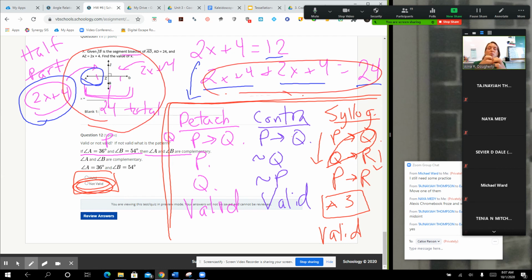Detachment, separate the compound sentence, make 2 new sentences in the same order. Contrapositive, separate that sentence, flip it around and negate them and keep those 2 sentences separate. Or syllogism, you've got 3 separate compound sentences, something repeats that you can cross out, and everything else falls down in exactly its same place. Okay?